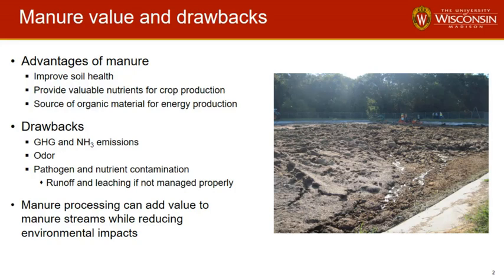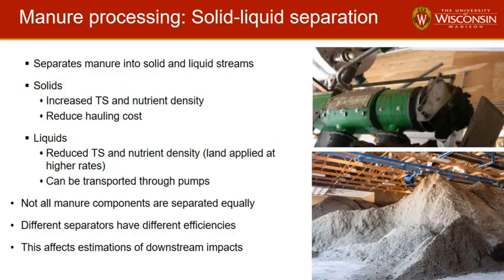Specifically, solid liquid separation is an interesting processing technology because it separates manure into a solid and liquid fraction. The solid fraction has increased total solids and nutrients, less moisture, so it can be more economically transported farther distances, for example, from regions that are in excess of nutrients to regions that are nutrient deficient. The liquid fraction, on the other hand, has reduced total solids and reduced nutrients, so it can probably be land applied at higher application rates, and it can be transported through pumps, which can also be more economic for the farmer.